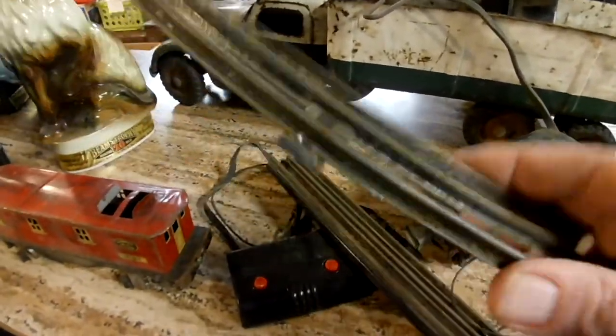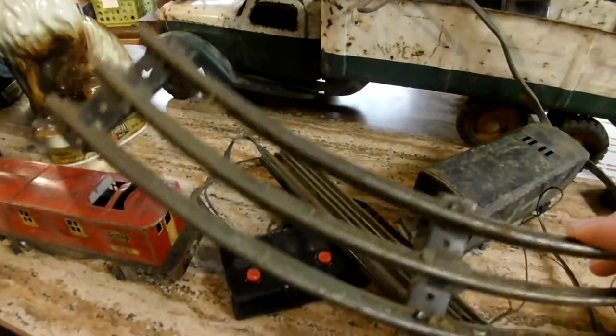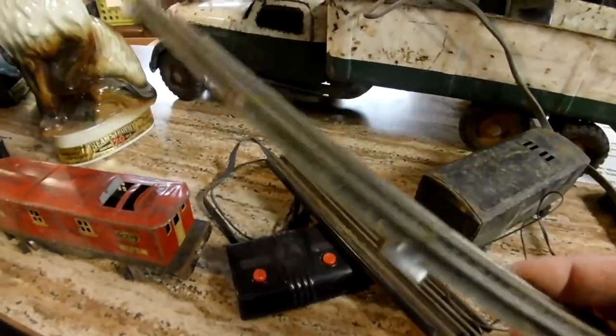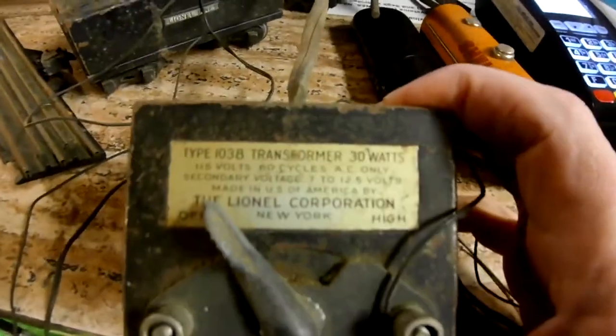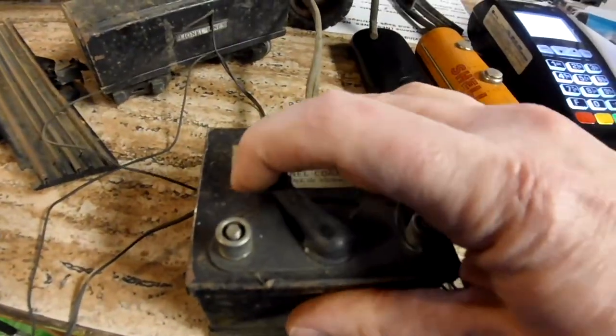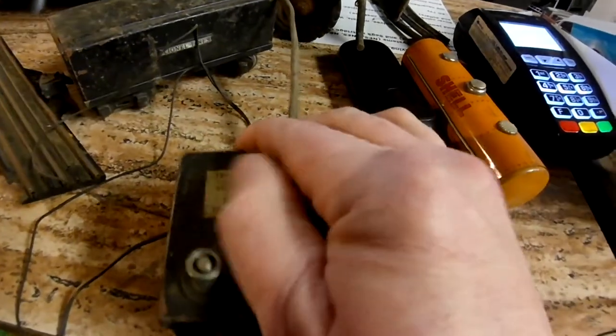It's the metal track. This is when they let kids play with electricity. Didn't even care. Go in the basement. Don't shock yourself. There is a little transformer here. That's how you make the train go. It might be locked up. Nope. Moves it. Pretty sweet.